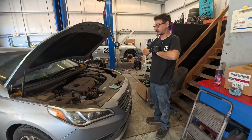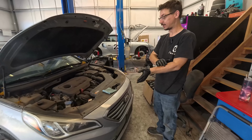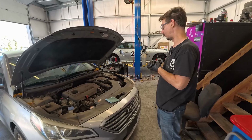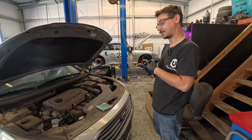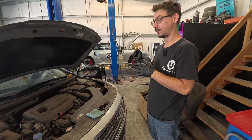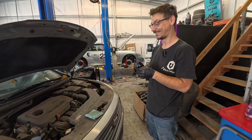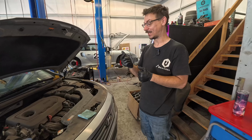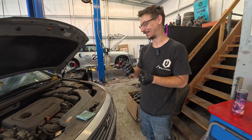Customer states car is sluggish on acceleration and struggles getting over 40 miles per hour. So I hopped in the car to go for a test drive, turned the key on, and the check engine light is flashing. The oil light is flashing. And I go, I'm not driving this car anywhere.